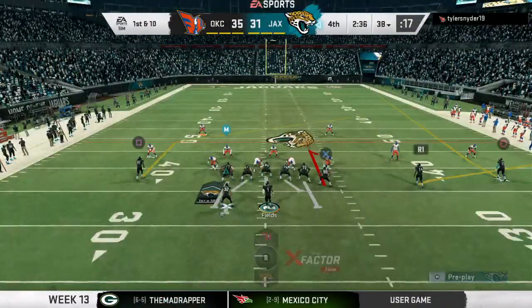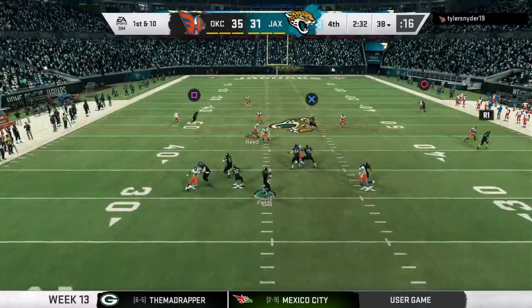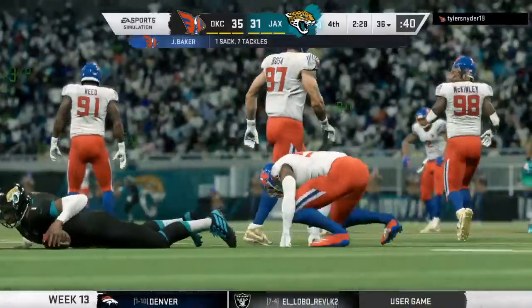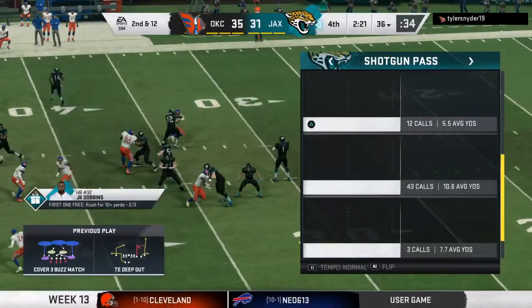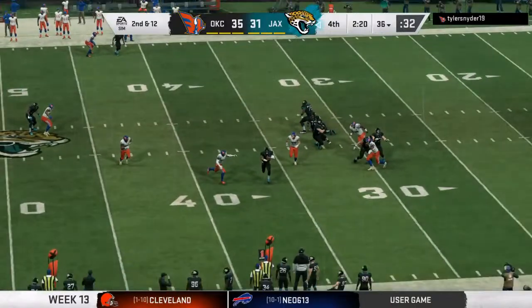So here's a first and 10 at the 38. From the gun, Fields. Pressure comes, and down he goes. Give the sack to Jerome Baker. You never want to give up a sack. From the O-line's perspective, they hate it for several reasons, especially because they felt like they let little brother down back there in the pocket.